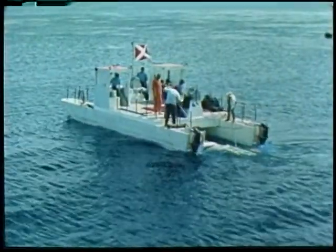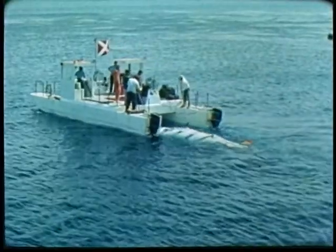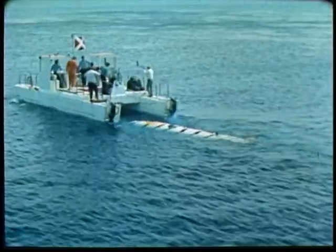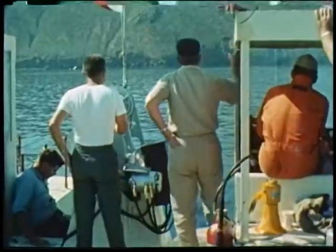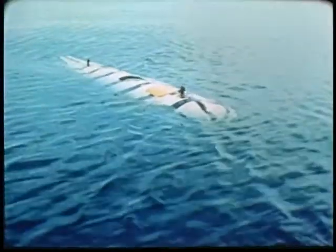A unique development area of the Moray program has been in buoyant materials. Within the Moray hull is a syntactic foam having a density of 41 pounds per cubic foot and a compressibility close to that of seawater. This material provides positive buoyancy to depths to 6,000 feet.